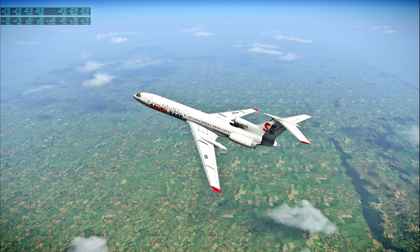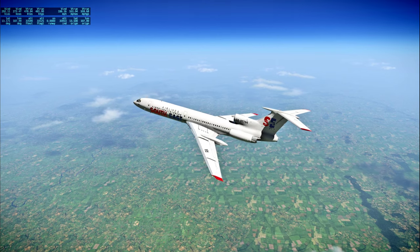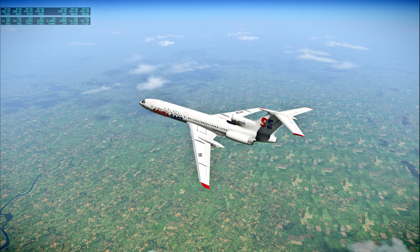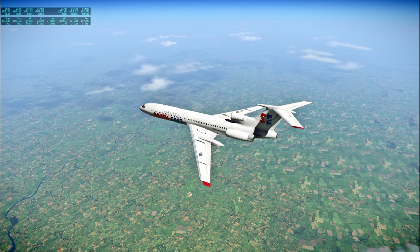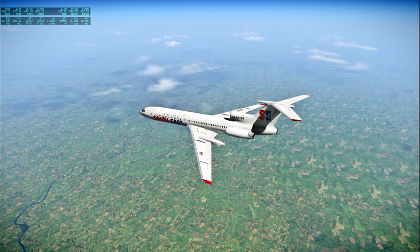Quad A is 274. Quad Charlie is 274. Quad Delta is 287.